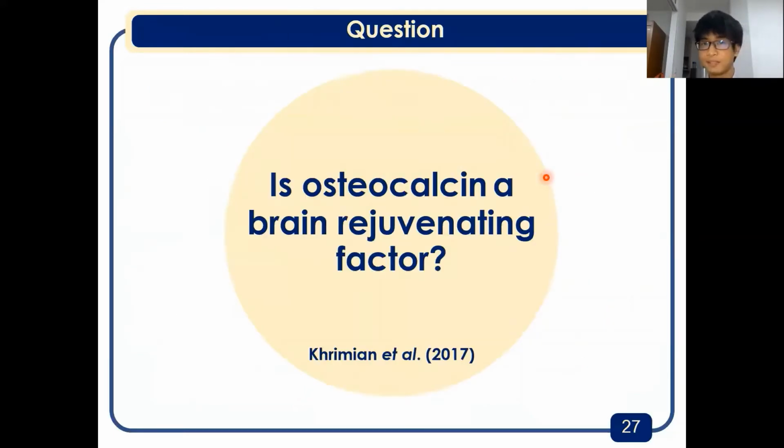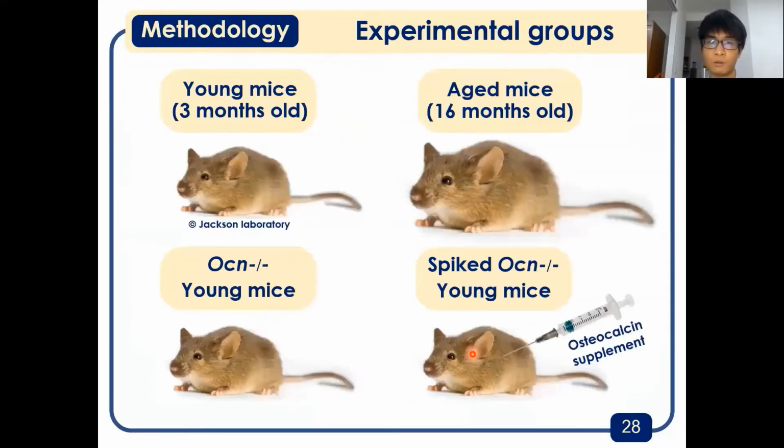Yes, this is the research question of Freeman et al., 2017. Is osteocalcin a brain rejuvenating factor in the young mice blood? To answer this question, Freeman et al. used 4 different groups of mice: young mice, the 3-month-old mice, aged mice, 16-month-old mice, osteocalcin knockout young mice. They cannot produce their own osteocalcin. And the last group is supplied osteocalcin knockout young mice.